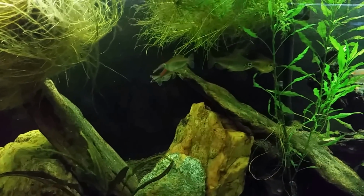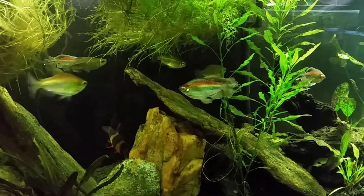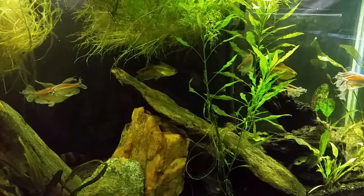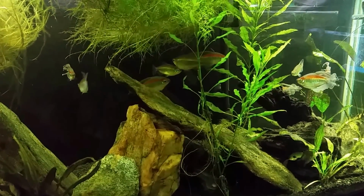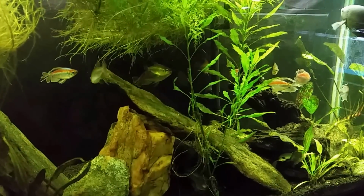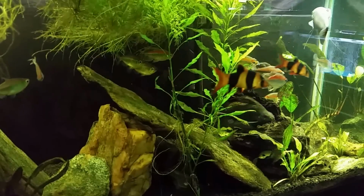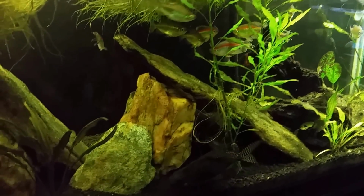These other brightly colored fish that are darting and dashing around are my Congo Tetras. I have 11 of them, 7 males and 5 females. They make a fantastic display fish in your tank if you've got a slightly larger tank and can accommodate a bigger fish that needs a little bit of swimming room. The males can get up to 5 inches. They usually top out around 4, 4.5, but they can get as big as 5 inches. So you do need a bigger tank to keep the Congo Tetras.